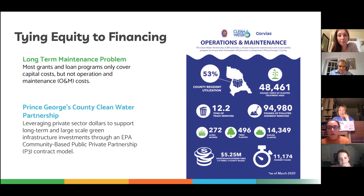Still, some communities are thinking creatively to solve this problem. Prince George's County Clean Water Partnership is a nationally recognized and groundbreaking public-private partnership, or P3. They use the EPA's community-based P3 contract model to leverage private sector dollars to support long-term and large-scale green infrastructure investment and their maintenance. This model is performance-based and includes stipulations that require 35% of contract work use Prince George's County contractors and job training for local youth, creating job and educational opportunities for the community.